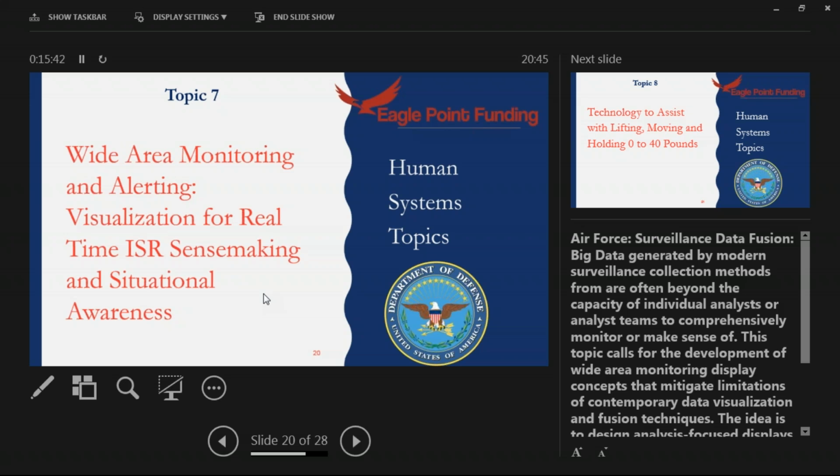Topic number 7, wide area monitoring and alerting visualization for real-time ISR sensemaking and situational awareness. This is through the Air Force. The topic here is surveillance data fusion. To explain a little bit of background, big data generated by modern surveillance collection methods are often beyond the capacity of individual analysts or analyst teams to comprehensively monitor or make sense of.